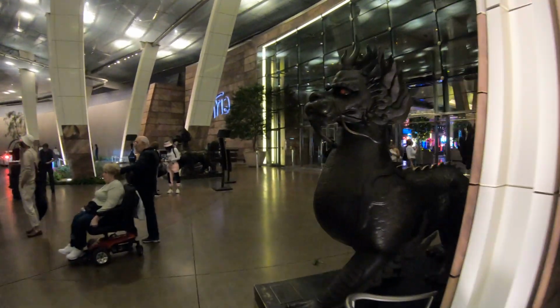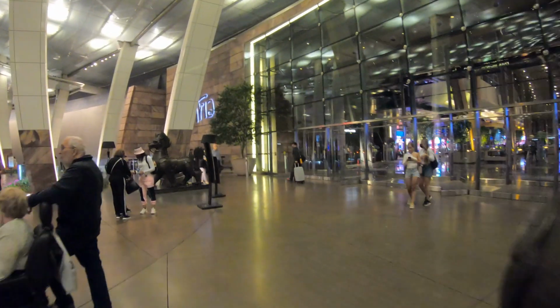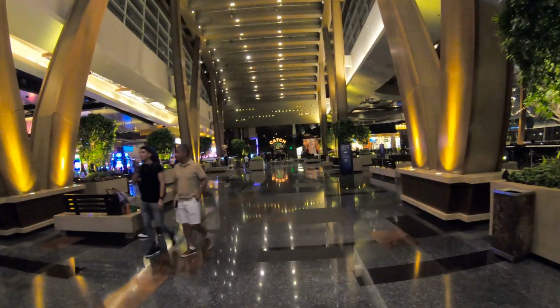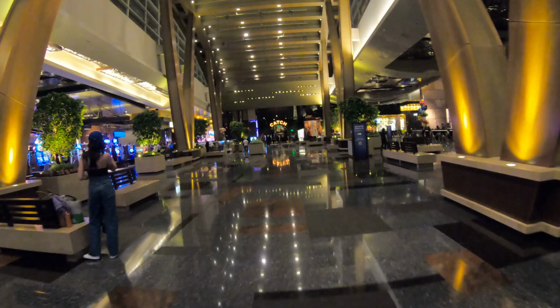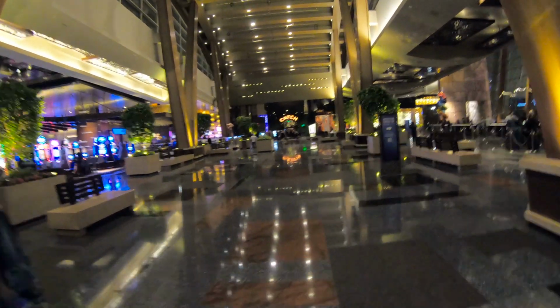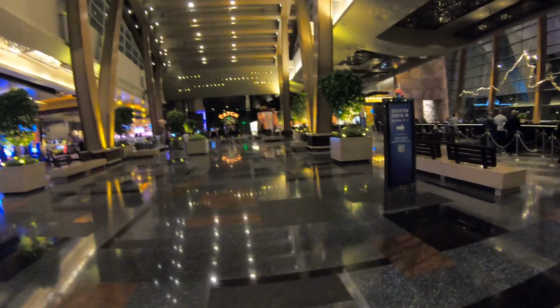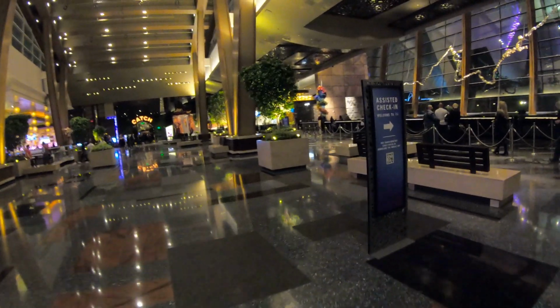And I'm going to throw some numbers at you here in case you're interested. The resort's 61 and 51-story towers contain a AAA 5-diamond hotel with 4,004 guest rooms and suites, 16 restaurants, 10 bars and nightclubs, and a casino with 150,000 square feet of gaming space. Popular Mechanics described Aria as the most technologically advanced hotel ever built.